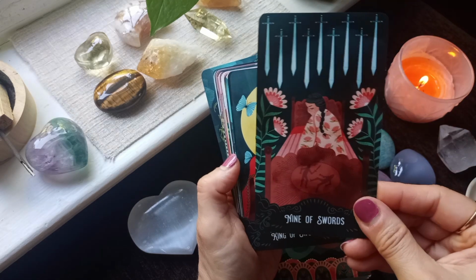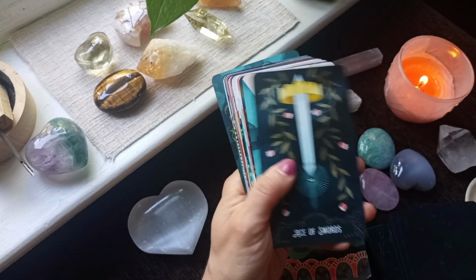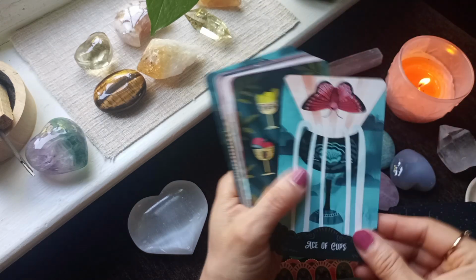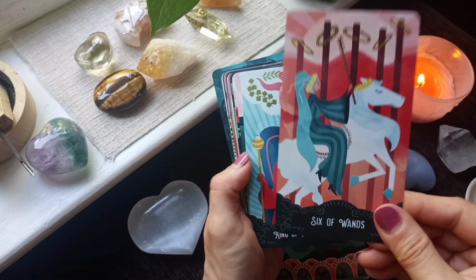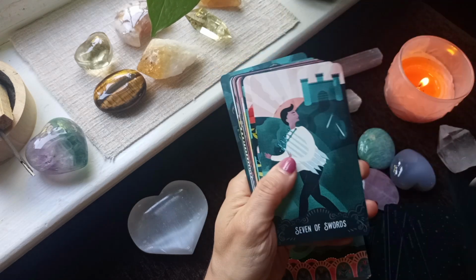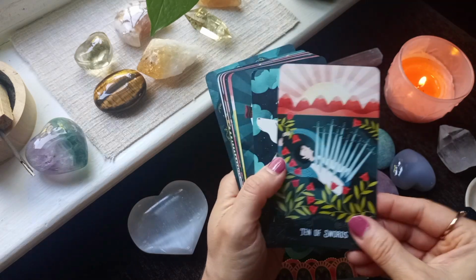9 of Swords, beautiful card. King of Swords. Ace of Swords, the aces are beautiful. Ace of Cups, gorgeous. 7 of Cups, very traditional. 6 of Wands. King of Pentacles. 7 of Swords. 10 of Swords.